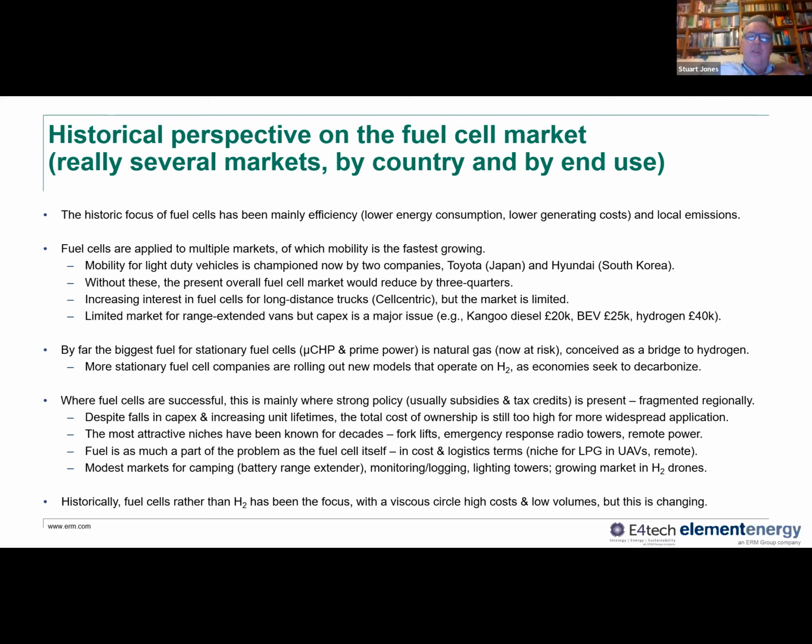By far, the largest fuel, if you like, for stationary fuel cells has been natural gas, conceived as a bridge to hydrogen. That's at risk, though, because of the Ukraine crisis. There's been big changes already as a consequence of that you'll be aware of in Europe. And that feeds mostly micro CHP and prime power. There are more stationary fuel cell companies now rolling out new fuel cell models that operate on hydrogen to reflect the fact that economies are seeking to decarbonize.